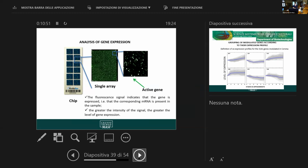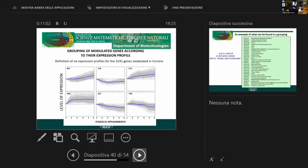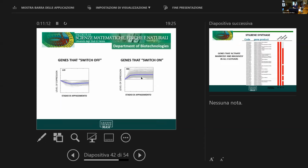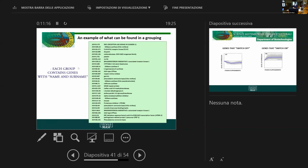It was a study with the genetic department, and the gradient intensity of the signal and the gradient in level of the gene expression. And in fact, we found out that the level of expression was very high in all the Appassimento grapes. Some grapes react differently, but many genes come out. If you consider that in Cabernet, but especially in Corvina, a lot of different kinds of genes come out, and their expression is enormous. For example, this one, we have caffeic acid, and then lactase, and anthocyanidins, and stilbene synthase, which increase a lot during the Appassimento.